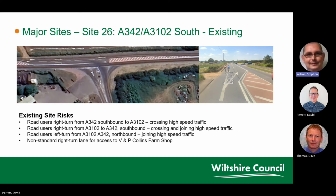Site number 26 is the southern junction of the A342 with the A3102. This is the junction which is very close to the VMP Collins Farm shop. That access point is very much a non-standard arrangement, and we have the conflict of vehicles turning in and out of the T-junction with vehicles trying to access and egress from the farm shop itself.